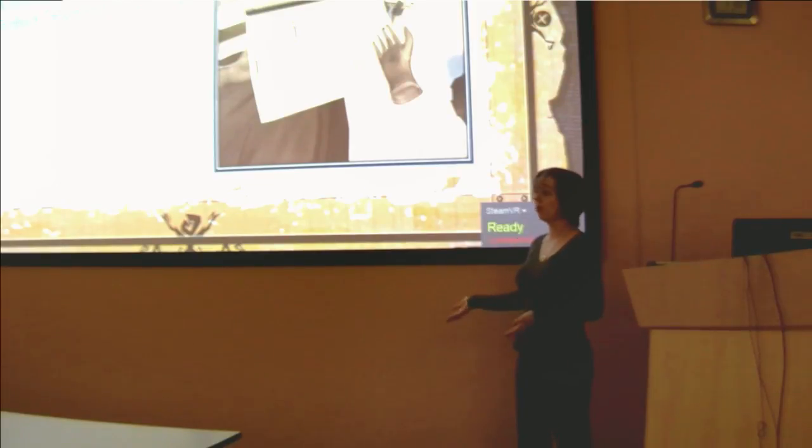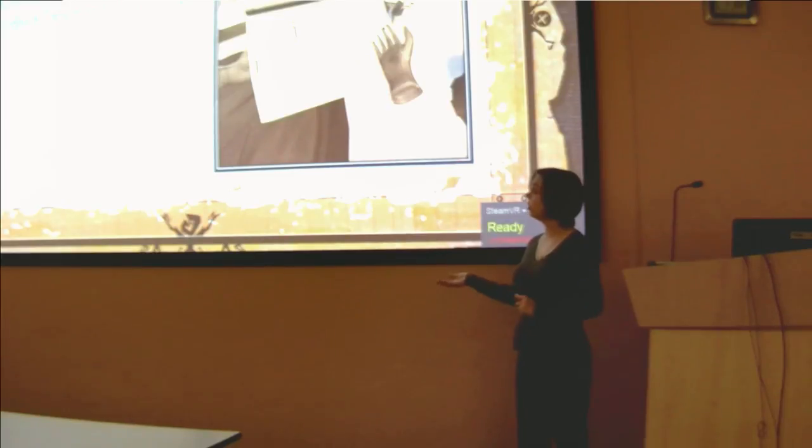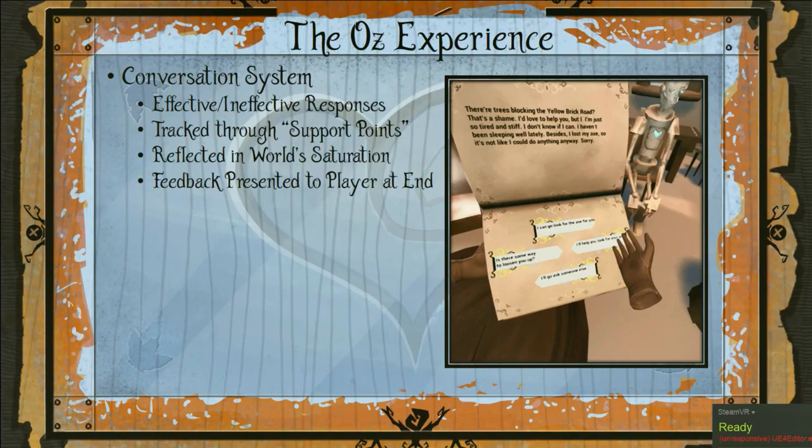We track this with support points, but we never actually show the support points to the player. Instead, we use the world's saturation. As you can see in this picture, it's very desaturated. It's very gray and brown. When you start the game, it's all bright and vibrant. But when you meet the Tin Man, you really go into his perspective, and you see the world as this kind of gray, blah, not as exciting place. And as you give him better and better support, he starts to see the color in the world, and you do too. And then we also use this to provide feedback to the player at the end of the game so they can see how they've done.